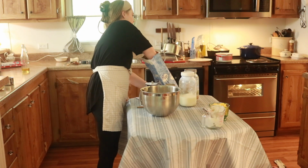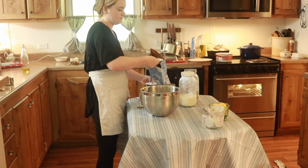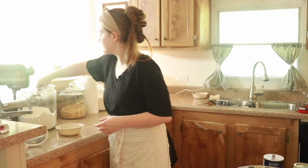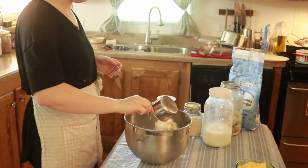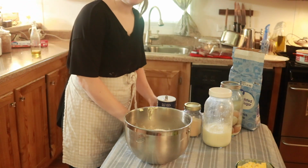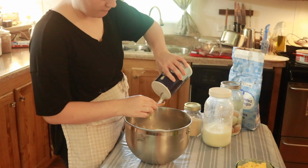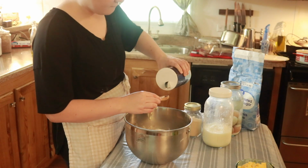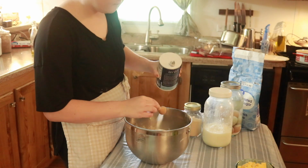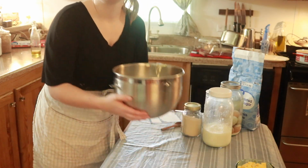You let that rise. You can throw that in the fridge for several hours overnight to let it rise, and it'll do just fine in there and rise perfectly. Or you can leave it out on the counter for an hour or two, or in your oven turned off with the light on. It will get nice and big and fluffy. And then here I'm doing a round and a loaf. I definitely prefer the loaves though.